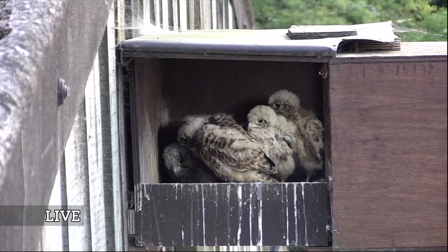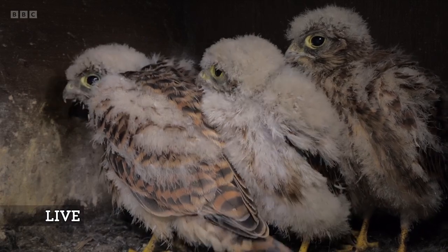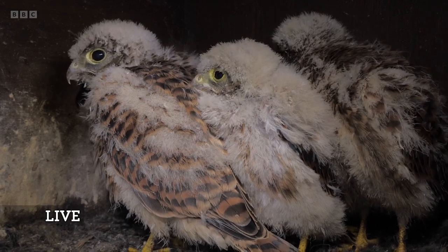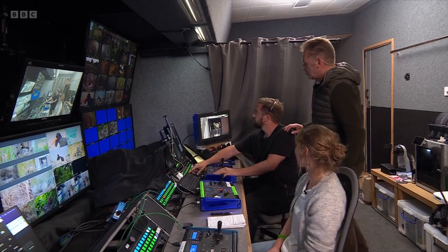They're starting to get a bit territorial over food, sort of mantling and things like that. But yes, you can see that their feathers are coming through really nicely. I think they look rather majestically messy. Majestically messy. I'll live with that. They're absolutely fantastic, those young kestrels. Joe Charlesworth over here. Joe, what have we got?